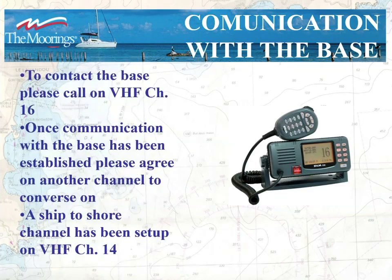When using your VHF through the islands, the main and international channel is channel 16, which is a hailing channel. And once you make contact with whichever station you're going to call, or ship to shore, you would need to move to a working channel, preferably channel 14, on which you can carry out your conversation.